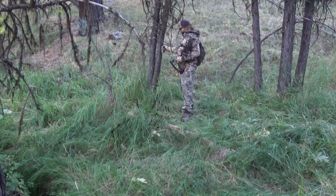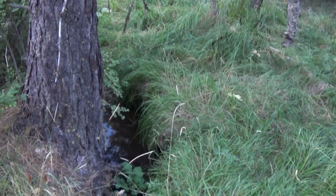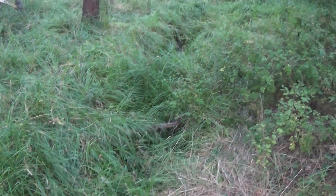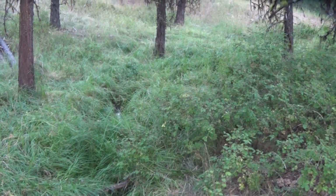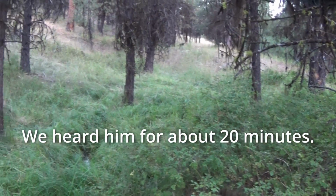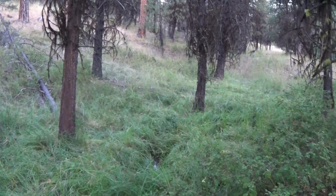It's morning, day 3. We had a bull talking to us last night from down in here. We're hoping the game cam picked him up. They're doing real light bugles. Did about 20 or 30 real light bugles down in here. Real small half bugles is what they were. Gonna see if we can find them down here this morning.